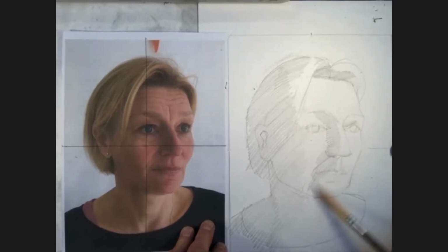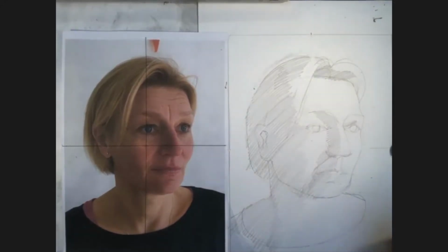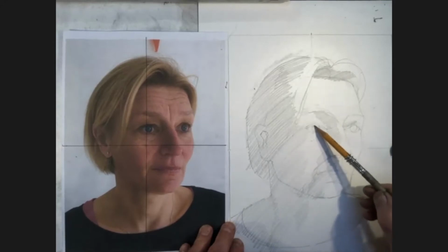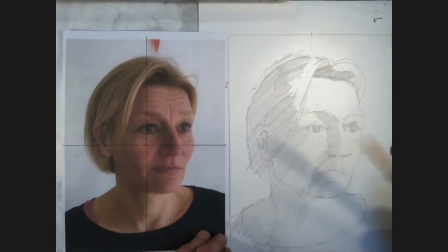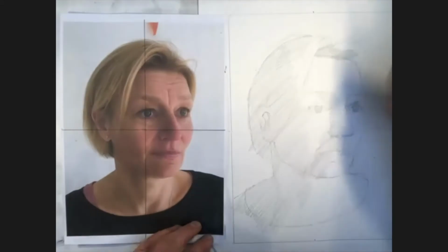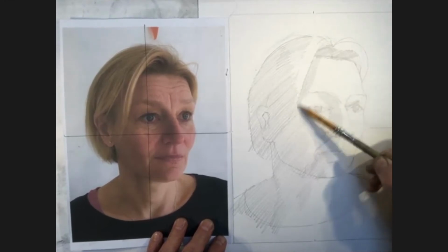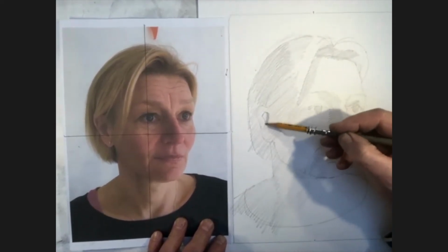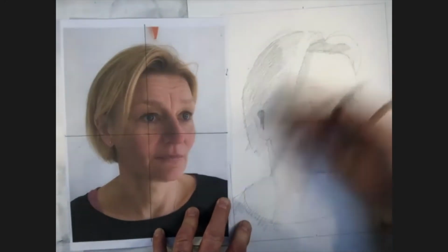So I'm not thinking about detail at all. I'm not thinking about highlights in eyes or anything like that at this stage. It's sort of simple values that I'm thinking about. Big shapes. So you get some sort of sense of what the portrait is there. So then it's a case of adding more complexity to the lightness and darkness as we go. So there's some in there. As I said, you can rub stuff out.